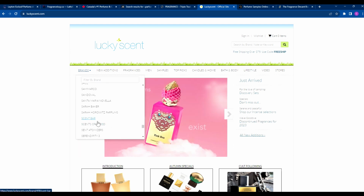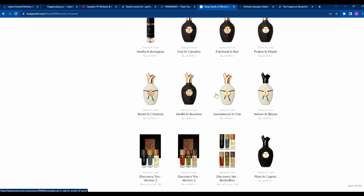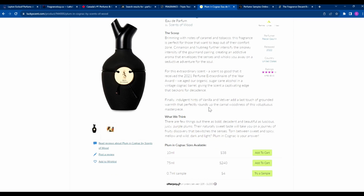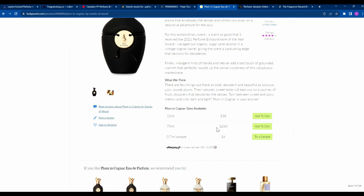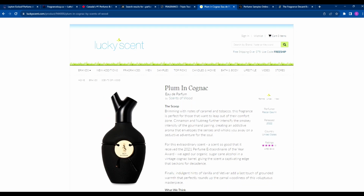I just want to give you some things where you're not going to find the discounters generally. So we go to Scent Woods. Here, Praline and Maple, one that I was looking at. Plum and Cognac, one that I've gotten a sample decant of and wanted to get. The 75 ml is 240. If you take the 10% off, it's $24 off, so you're going to pay 224, no, 214. I'm sorry, my math isn't working as well today. But 216 would be the price, just in general.